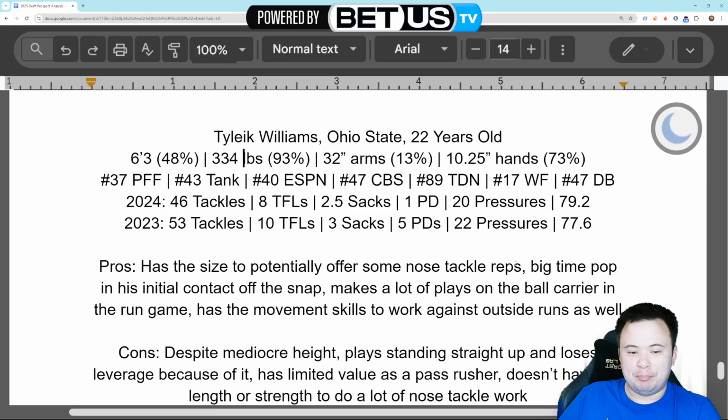He's got big time pop in initial contact off the snap. He goes from stance to contact very harshly. Makes a lot of plays on the ball carrier in the run game as well for a bigger guy. He's frequently in the backfield, frequently bringing the ball carrier down. And that's something that you don't always see.